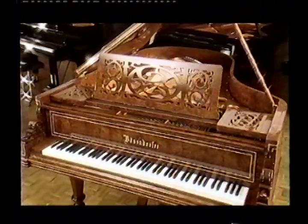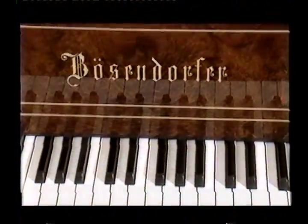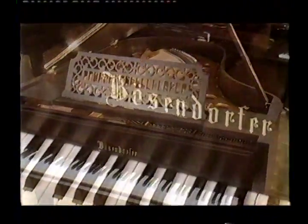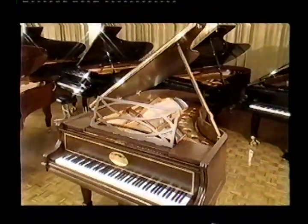Today we continue the tradition of producing special edition models like the Vienna, the Classic, and the Chopin.